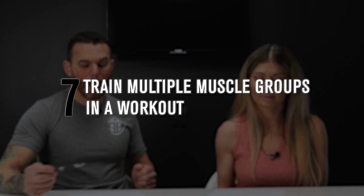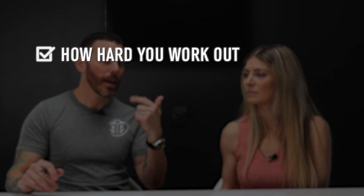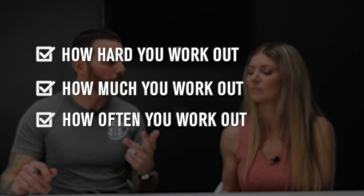Number 7 is train multiple muscle groups in a workout. So this and number 8 are going to tie into the how often. When we're talking about resistance training, it's typically looked at in terms of your intensity, your volume, and your frequency. So again, how hard, how much in the workout, and how often are you doing that? And it really is a balance between those 3 factors which determines your results.